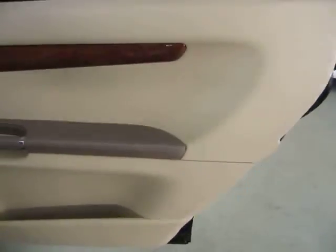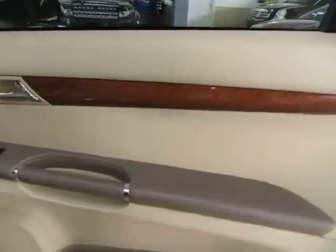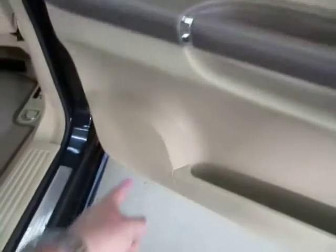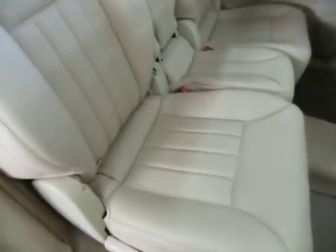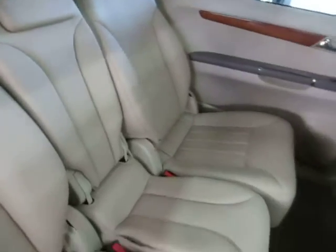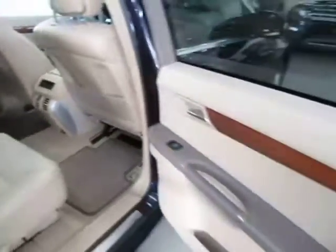Sure, by now you notice that none of the panels have any damage, none of the wood is cracked, no burn holes, no cuts, none of the speaker covers is damaged. The interior is in very, very, very nice condition. All right, let's come around to the passenger front.